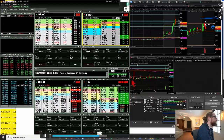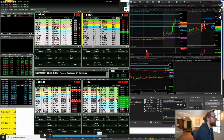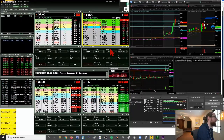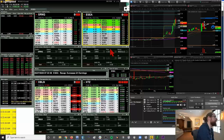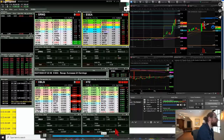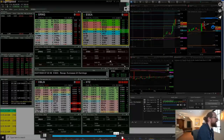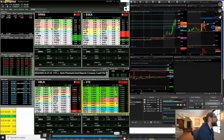So let's see. It looks like I do add more right around this area. This is a little aggressive. I don't think that this is really a great dip trade. And I take a little off as it comes back up. This isn't really a great dip trade because it's not that panic flush. It's below the VWAP. It's clearly showing some weakness. This is essentially averaging down on these dips just to mitigate the loss. Hertz, yeah, I don't think that's a dip trade stock.